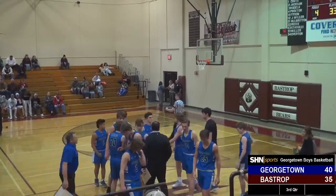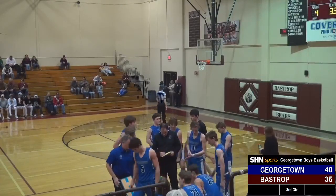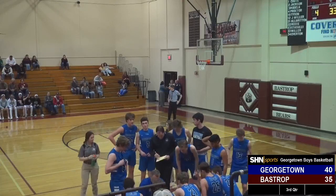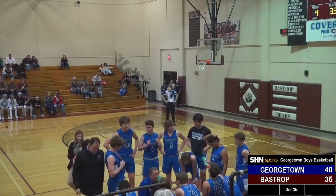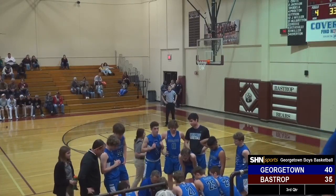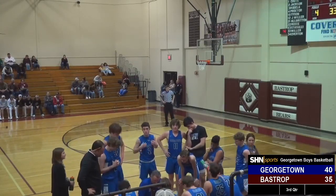A nice turnaround here in the third quarter as the Eagles lead it 40-35. A great job by Landry Woods. What a quarter for Woods as he has 8 points in the quarter, 5 for Bazell. So those two right there leading the team, 13 points of the 19 between those two players. And what a turnaround for the Eagles here in the third quarter.